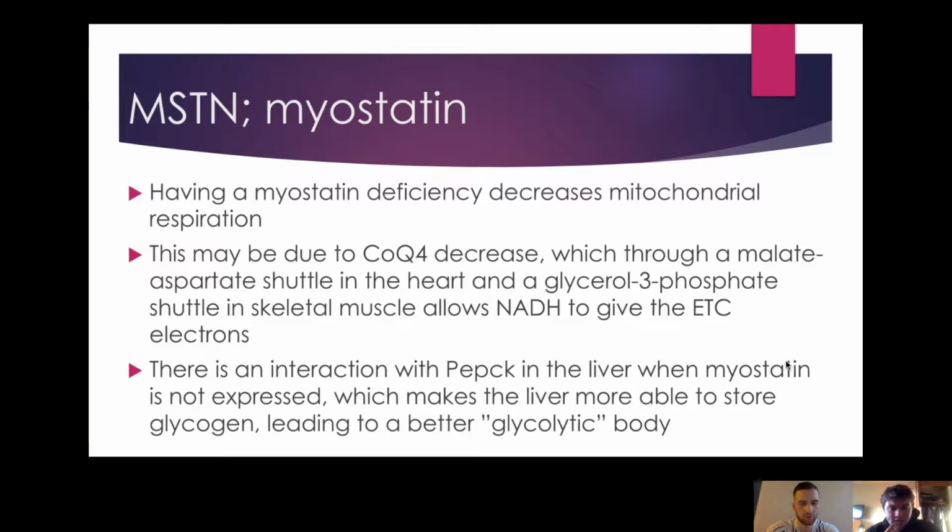When myostatin's not expressed, the liver is more able to store glycogen, which is kind of cool because then you're able to release glucose a little better into the bloodstream. So that's kind of cool. Am I right? I just have one question.